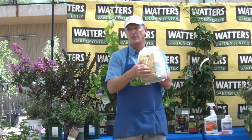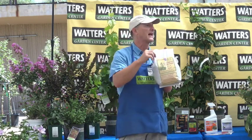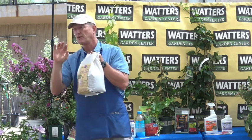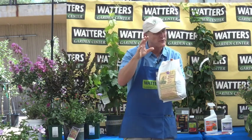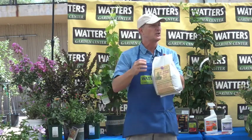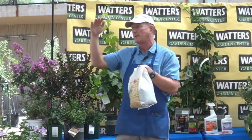This is 744, just 3 numbers, not 4. I didn't put a lot of calcium, I didn't put a lot of sulfur and iron in this. So if your plants are turning yellow, you just have this yellow tinge, they're kind of off color, they look kind of anemic. Well, that's usually a pH issue.